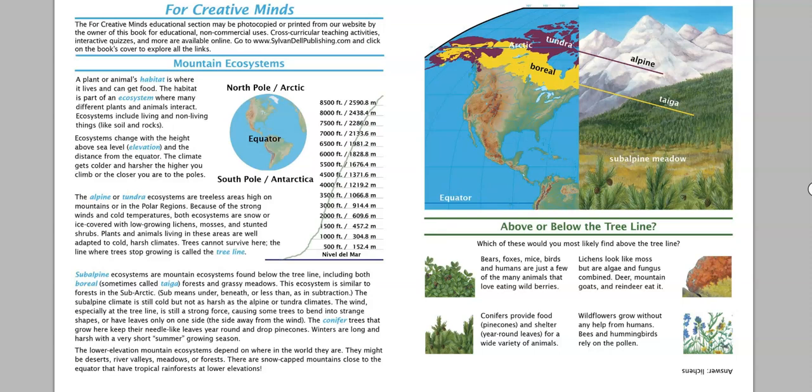Trees cannot survive here. The line where the trees stop growing is called the tree line. Sub-Alpine ecosystems are mountain ecosystems found below the tree line, including both boreal forests and grassy meadows. The ecosystem is similar to the forests in the subarctic. Sub means under, beneath, less than, as in subtraction. The subalpine climate is still cold, but not as harsh as the alpine or tundra climates.